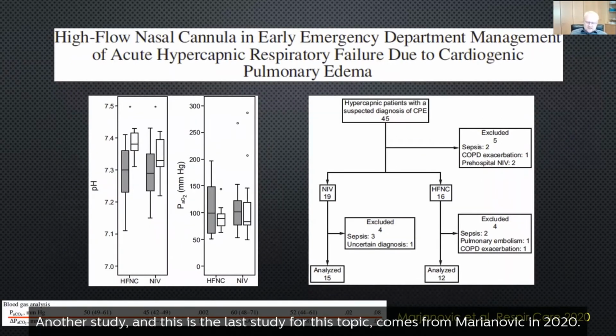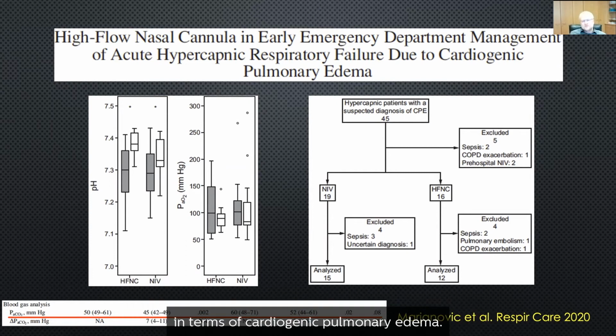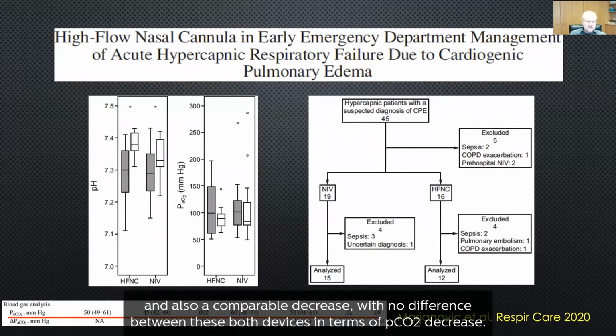Another study, and this is the last study for this topic, comes from Majanovic. In 2020, they investigated patients in the emergency department with acute hypercapnic respiratory failure in terms of cardiogenic pulmonary edema. And they found also comparable effects of nasal high flow and non-invasive ventilation, and also a comparable decrease with no difference between these both devices in terms of PCO2 decrease.